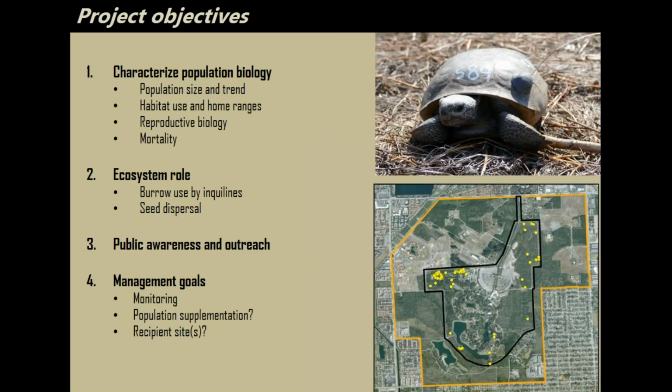So the objectives of our overall project are to characterize the population biology within the Richmond tract, understand habitat use and home ranges of the species, understand reproductive biology because it's so far south and there's been some indication that reproduction may occur year-round, and understand major sources of mortality. Because the pine rocklands are a critically endangered ecosystem, it's really important for us to understand the role of these keystone species in the habitat. And we're focused on creating public awareness and outreach.